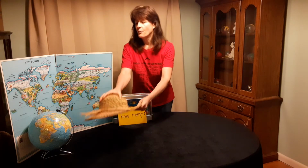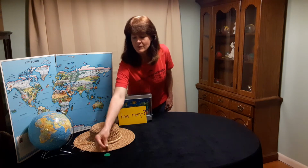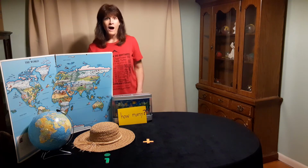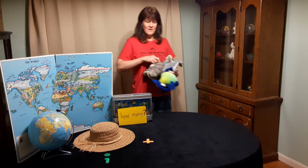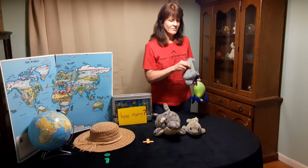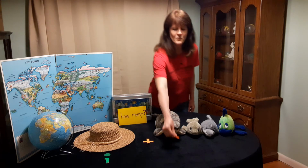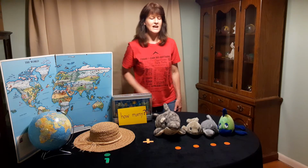Let's get ready for our last summertime math problem. Here is one hat. Keeps the sun out of your eyes. One plus my favorite ocean animals. How many do I have? How many? Goli. One, two, three, four swimming friends.